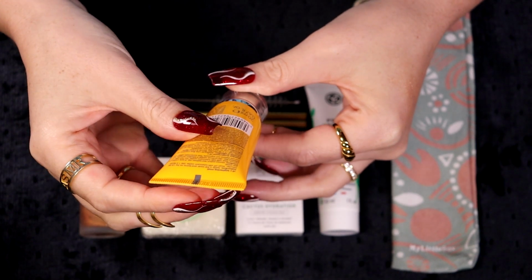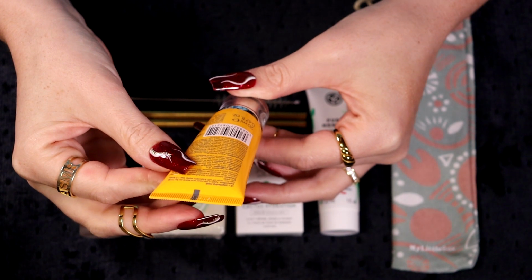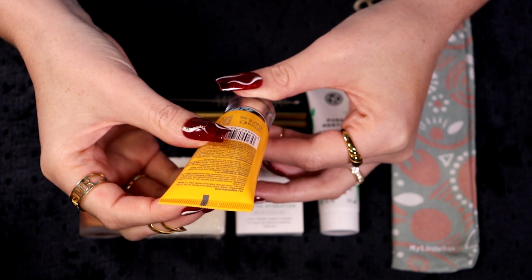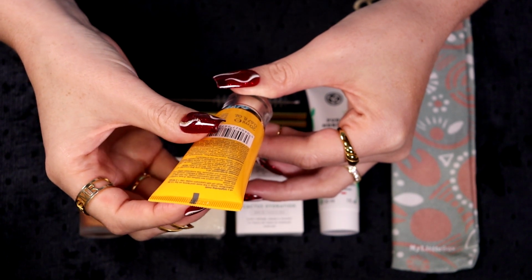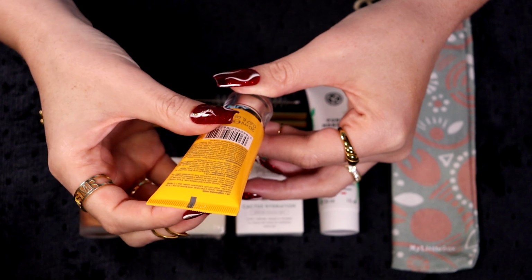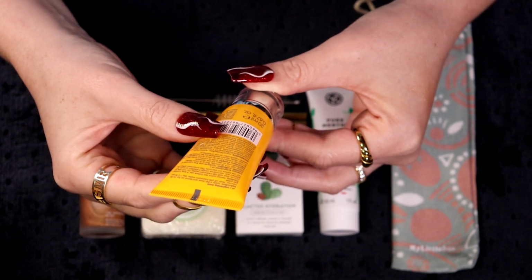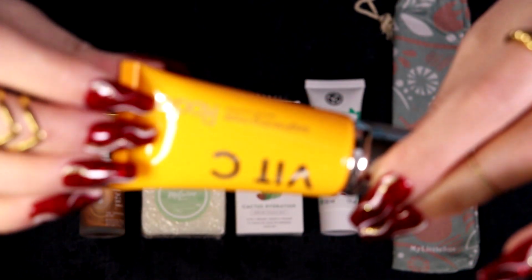Apply a thin layer and leave on for 15 to 20 minutes. Wash off with lukewarm water. Use 1 to 2 times a week. Always patch test, etc. Rinse well with lukewarm water. Careful of your eyes, etc. Use sunscreen after use. There are a lot of products that tell you to stay out of the sun after. I'm not exactly sure why. Probably something to do with the acids. There are a lot of acids going on in these kinds of things.